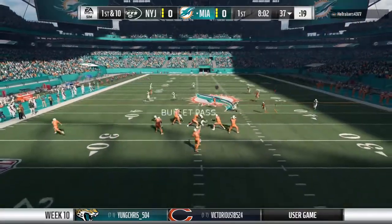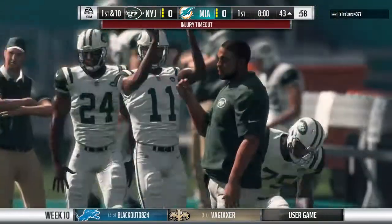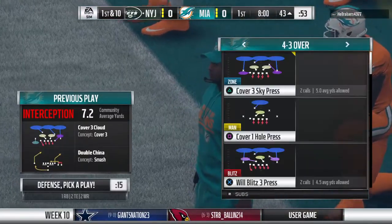Operating from the gun, Nicholson. Into heavy traffic, and it's intercepted. Picked off right around the 43. And to the 43. So down inside the 45 to the 43-yard line. That's where they'll take over.